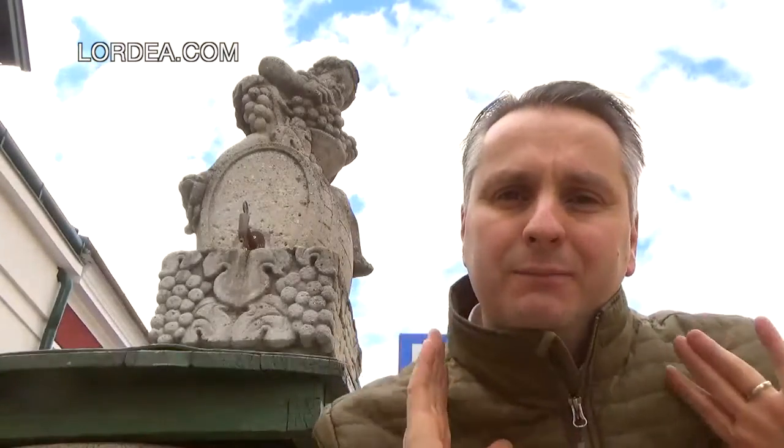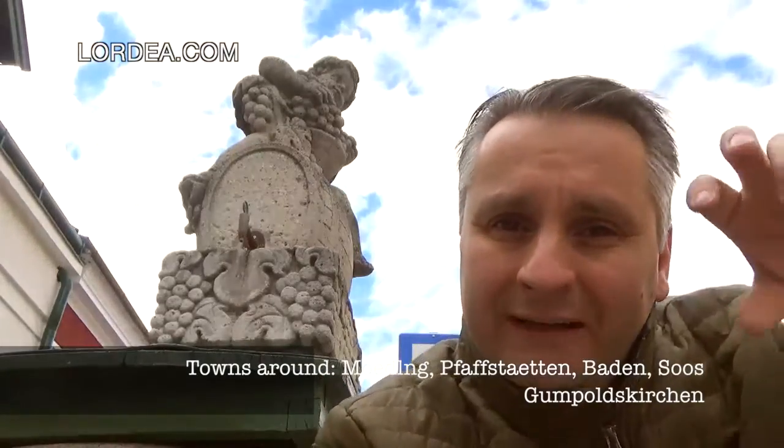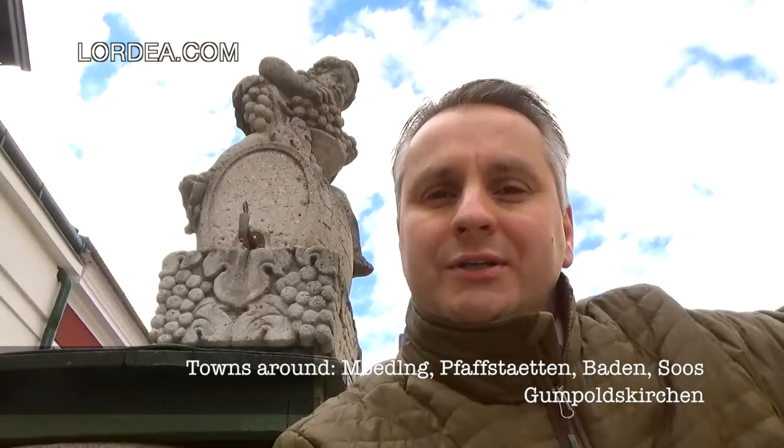The city's kind of sprawled out along the street, 2,500 inhabitants, not too big, and there are side streets going left to right from here. And it's kind of nestled between Mödling, which is the bigger sub-district or the main center, and Baden, which is a nice imperial spa city, just about, I would say, 5 kilometers from here. Very, very nice. Let's look at the town.